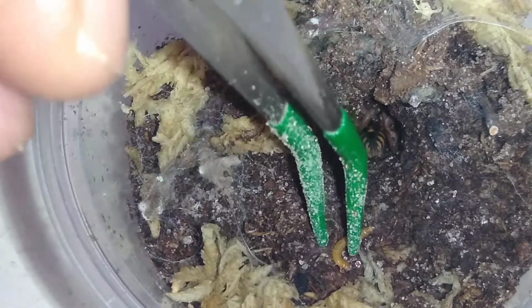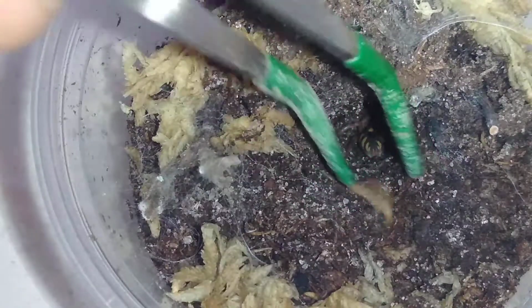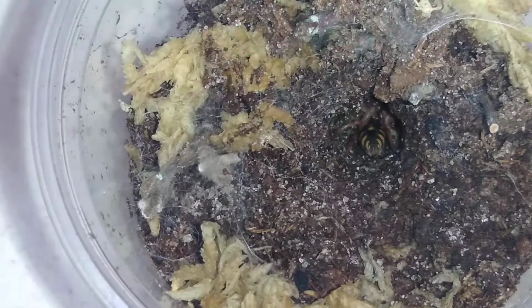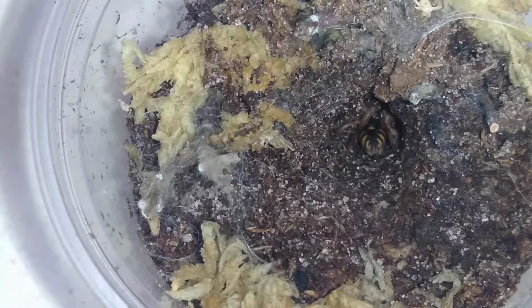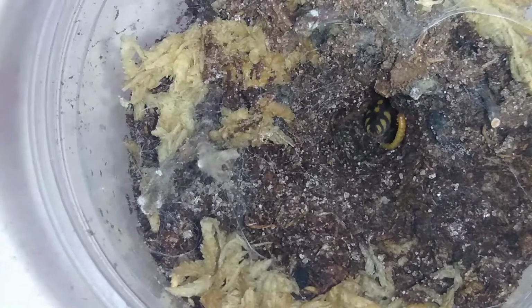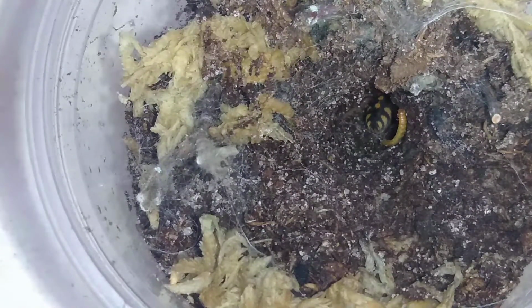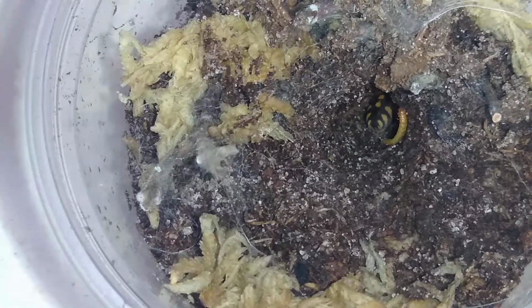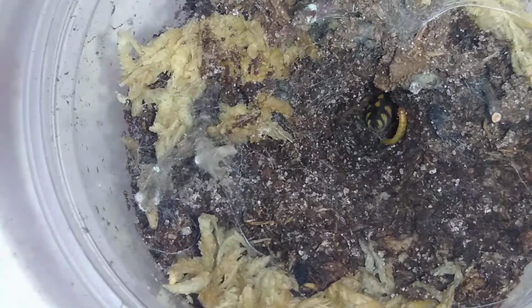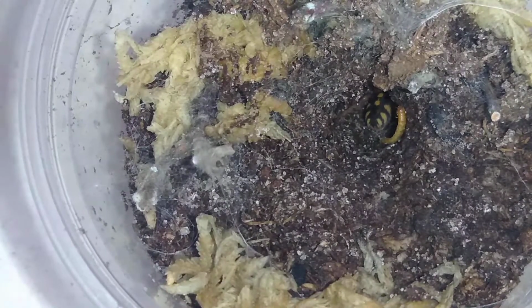But this little guy has been a pretty good little spiderling as far as, like I said, not skittish, not defensive. And it's got a voracious little appetite for such a tiny little sling. It's one of the smallest spiderlings I've ever had take down live prey. Most of the time, spiderlings this small, I have to pre-kill the food. But this little guy has taken down worms no problem.